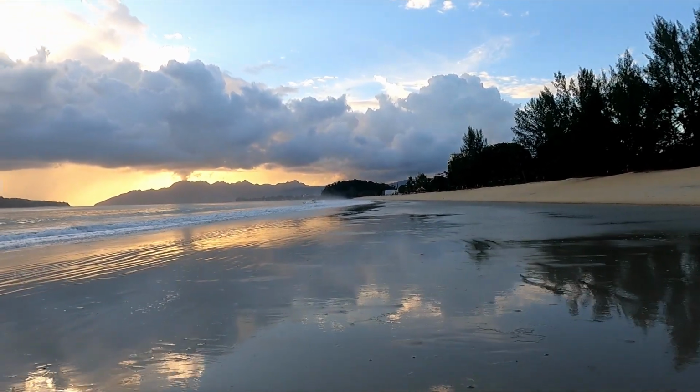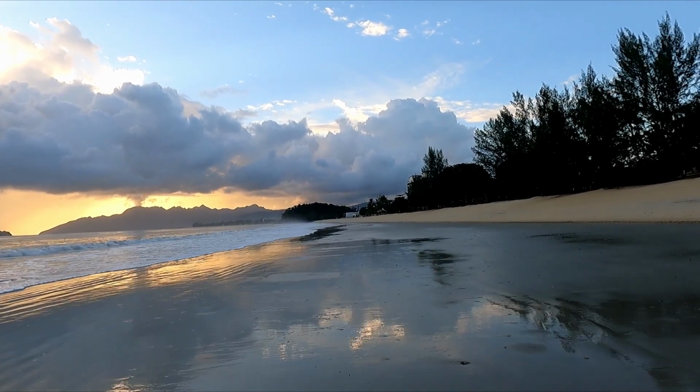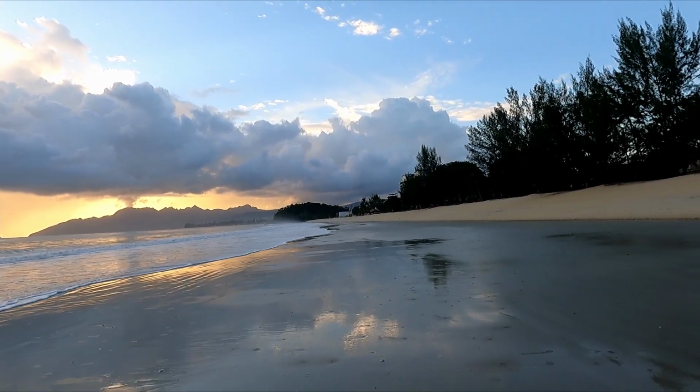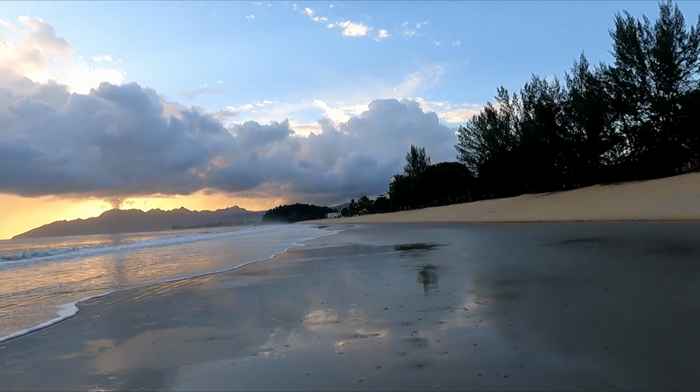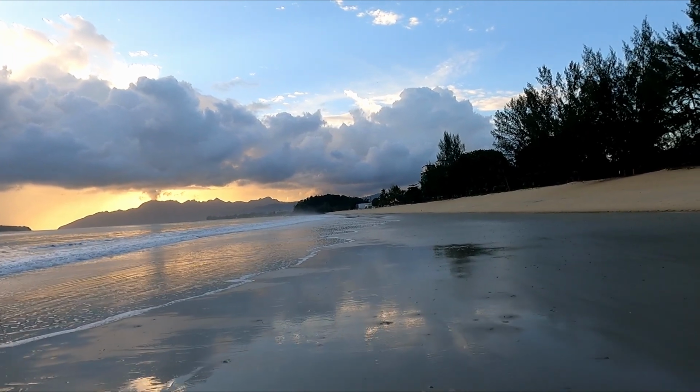Tengah Beach is my favorite compared to Cenang for a lot of reasons. First of all, it's really more quiet in general, even when the tourists were there. But also, the view is quite impressive. So here in the background, you can see some of the islands, like Rebak Island.